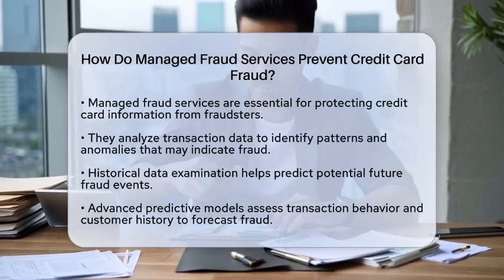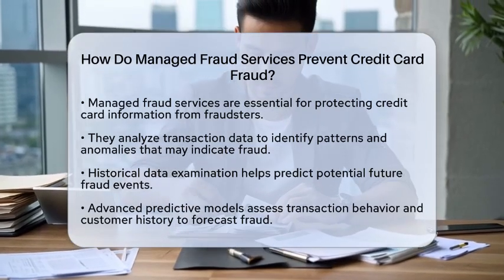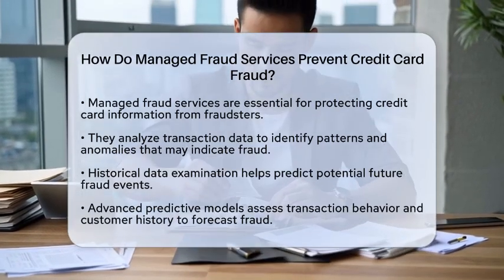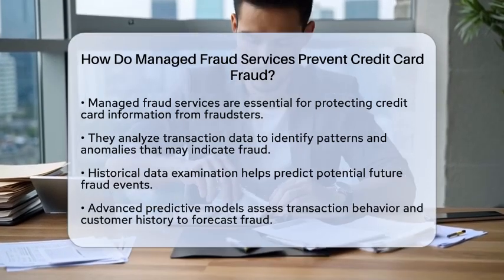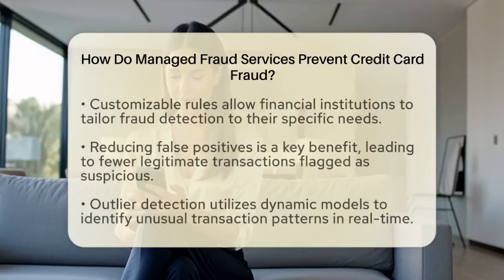Next, advanced predictive models come into play. These models analyze transaction behavior and customer history to forecast potential fraud. This proactive approach helps in identifying fraud before it happens, which is a huge benefit for both banks and customers.